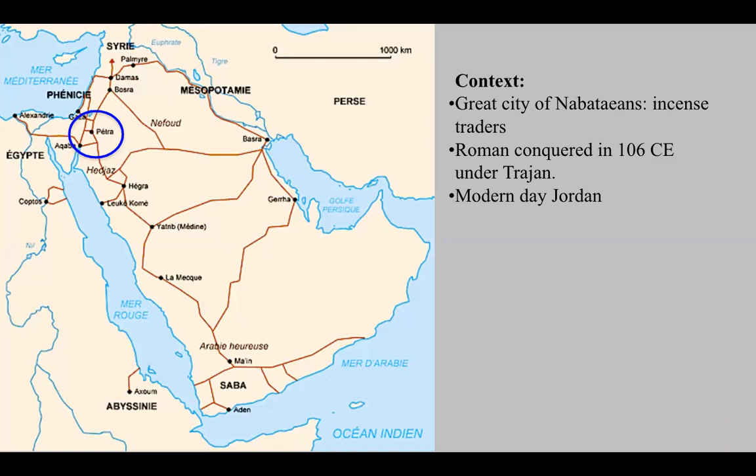You remember yesterday we looked at Indiana Jones, and we were talking about the city of Petra. This is a culture that was conquered by the Romans, but it was not a Roman culture. It existed during the Greek and the Roman time, and it was finally conquered by Trajan in 106. We were focusing a lot of our attention on Trajan yesterday. Today, if you want to go see it, it's in modern day Jordan.